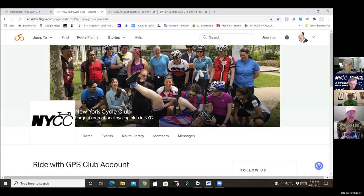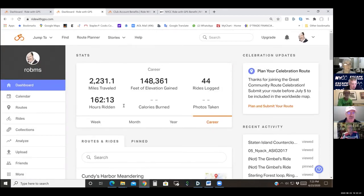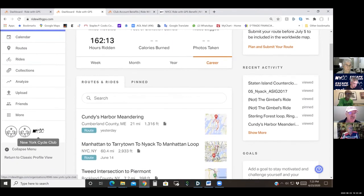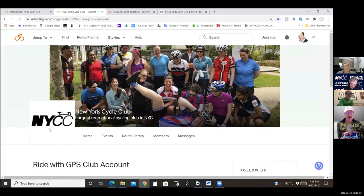If you're on the club account page, just go up to this orange cyclist icon in the upper left and click it, and you will be on your personal account page. And then to get back to the club account page, just scroll down. You'll see a bunch of buttons here on the left, and you'll see an NYCC icon. Click on it, and then you will be back to our club account page.